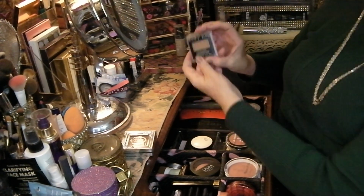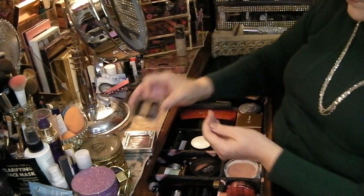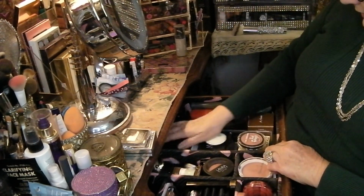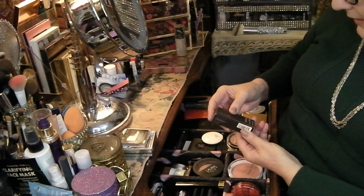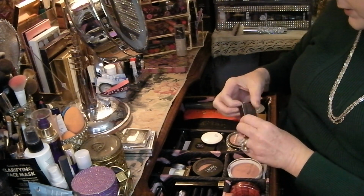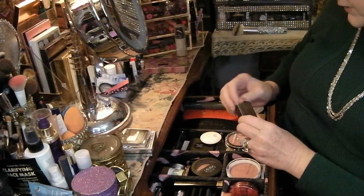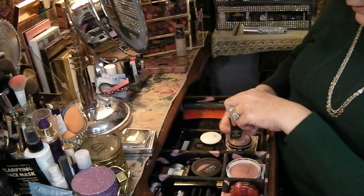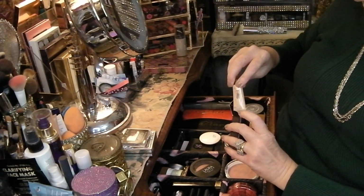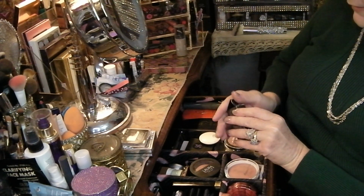Oh, you can see through the packaging. Breaking my nails trying to get this stuff open. And here is a Becca Shimmering Skin Perfector Liquid in Opal, which I don't think I've used. I probably need to find this a home. I haven't used that, so that needs to find a home.